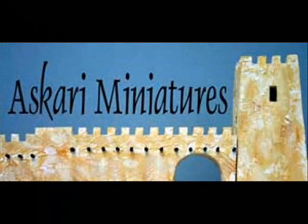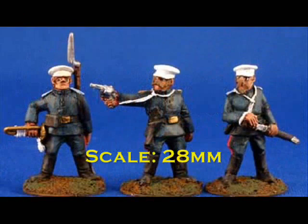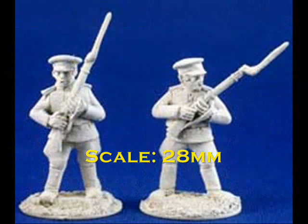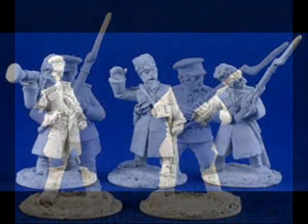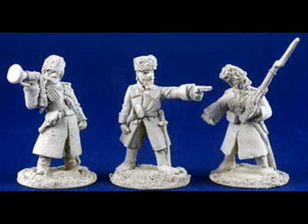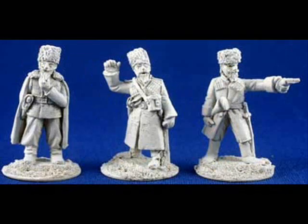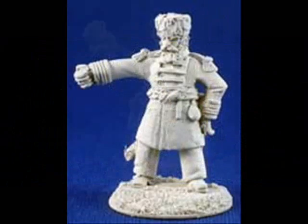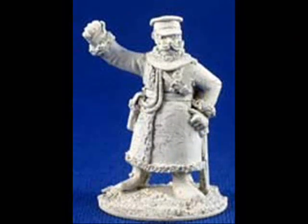Number 8 this week, we have some new releases from Ascari Miniatures. They've released several packs of Cossacks. First of all, you have a couple of packs of Don Cossacks, Infantry and Command, and then you have several packs of Circassian Cossacks, a couple of command packs, some officers, and then finally a couple of Russian officers as well. Something slightly more unusual for your colonial gaming.